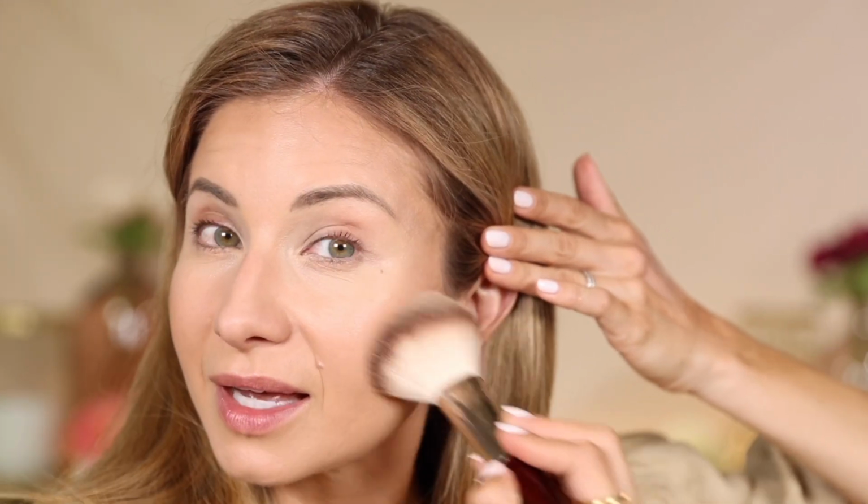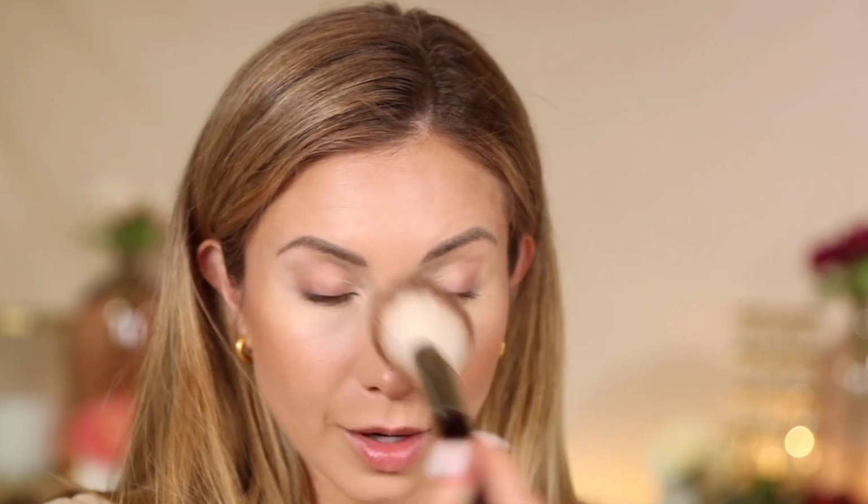I am a fan of Physician's Formula bronzers. You guys know that the Butter Bronzer is my favorite drugstore bronzer. And I just find overall they have really great products. I think that their face powders, their blushes, their bronzers, they're all pretty consistently nice. I just love bronzer, you know? That's like one of those non-negotiables for me. I don't feel complete without a little bronzer.